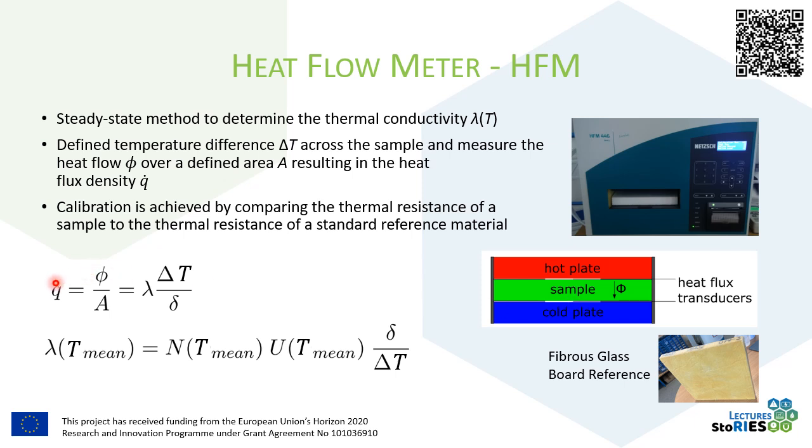And this heat flux density is the heat flow divided by the area, and this is equivalent to the thermal conductivity times the temperature gradient divided by the thickness. In that case, you always have to also calibrate the system with a well-known reference material.